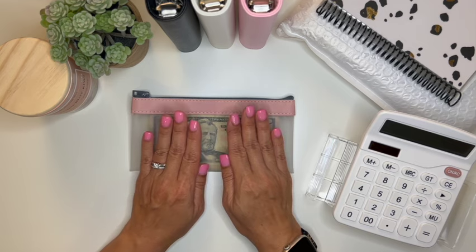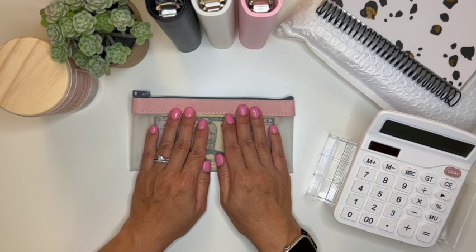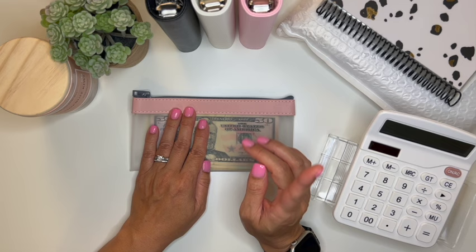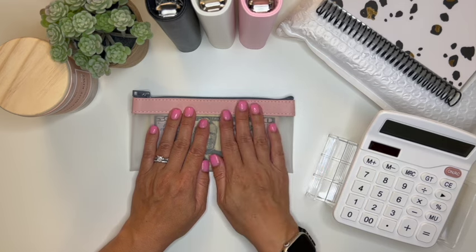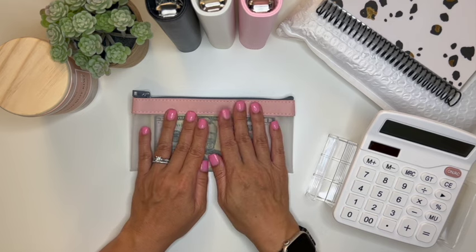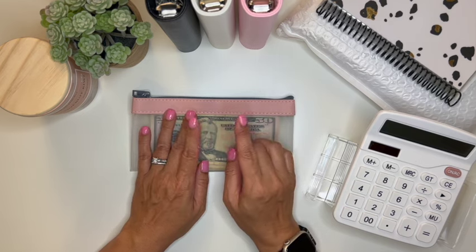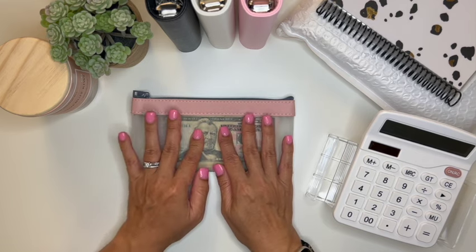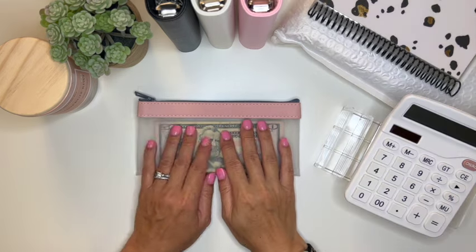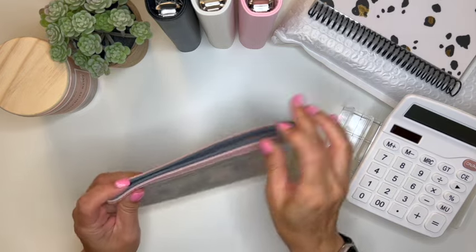But I was like, dang, I'm just glad that I got what I ordered. And literally this thing has been teasing me to open it because it's been here since the beginning of the week. And I just really wanted to film an unboxing video. So I've been very patient and waiting. We'll do that last. We'll go ahead and get into the cash stuffing. So let's go ahead and open this up and count this cash.